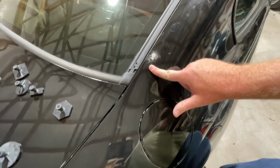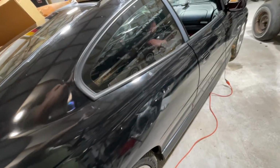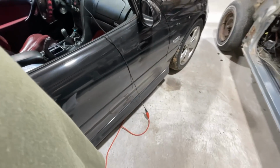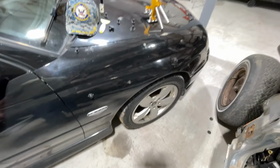So I'm not going to screw with this anymore in the rear, knowing that it's just going to need body work anyway. I've come to the realization that even if I wrap it, I'm still going to have to probably Bondo a lot of these dents in the rear. And I probably will do the same for the door because the door is just being a pain. This fender, though, is actually very promising.